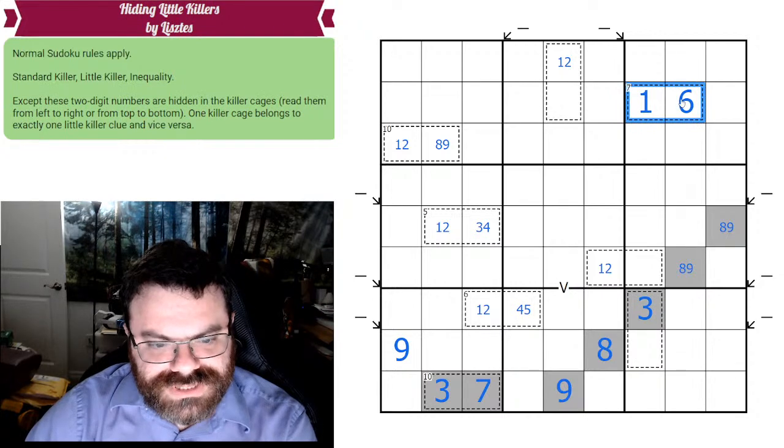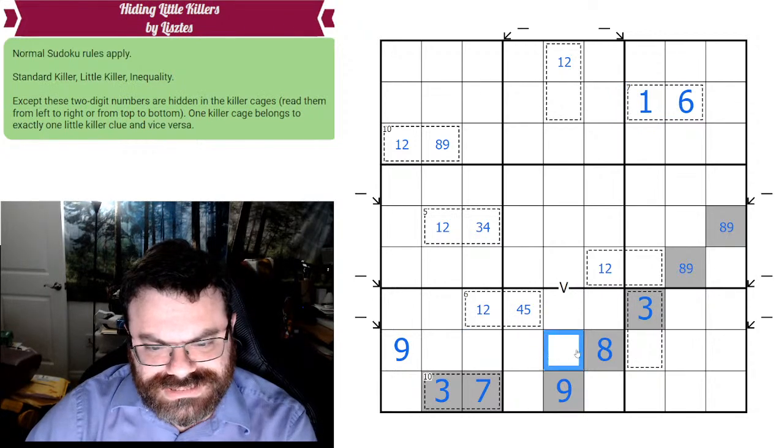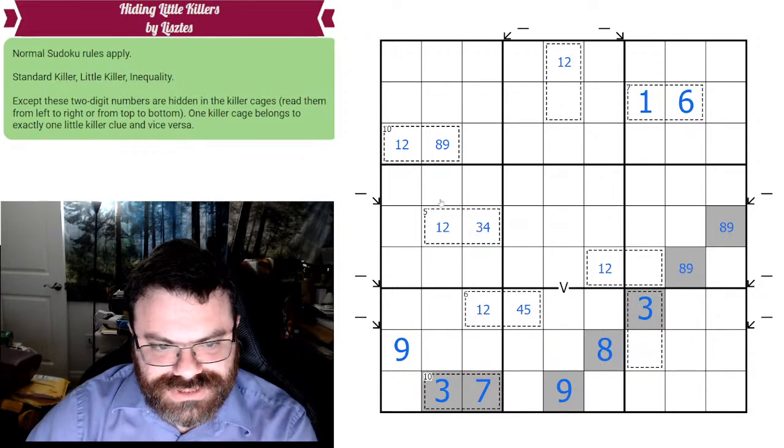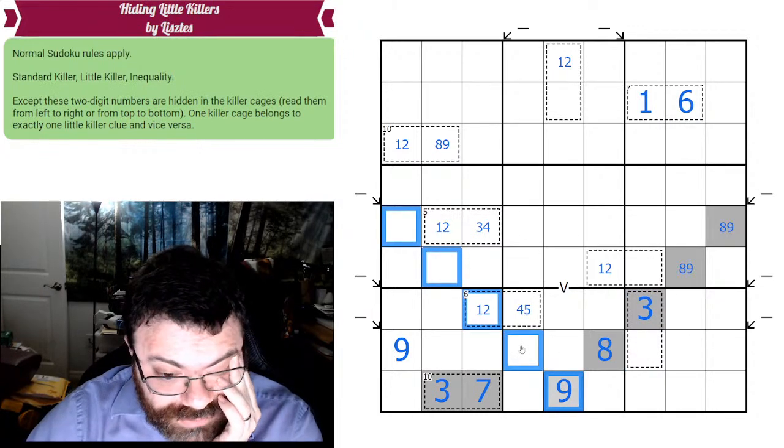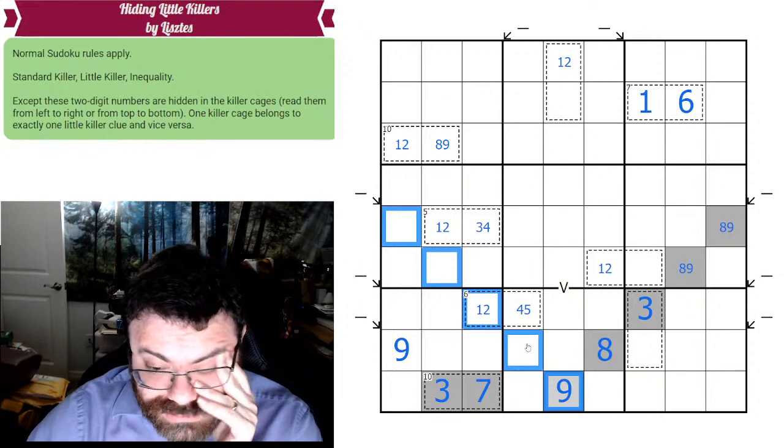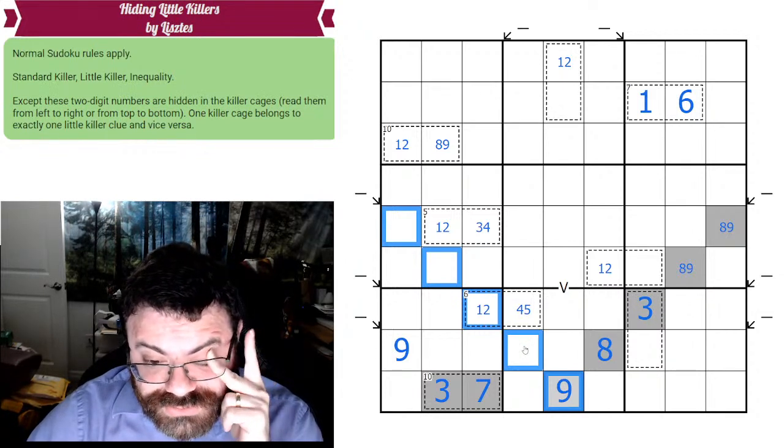All right, I gotta figure out where the 16 goes. I could have 2 more 20 somethings, which doesn't really help. This one is 30 something. So maybe I do need to think about what numbers can go in here to achieve 30 something. It would be 31, 32.